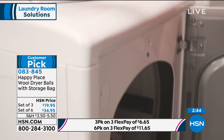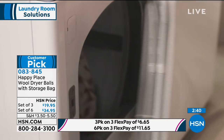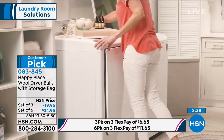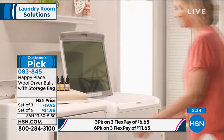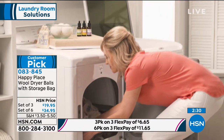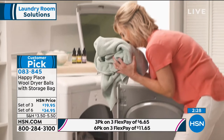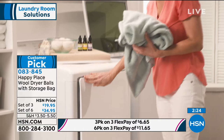And listen, have you noticed that your towels have lost their absorbency? Have you noticed that weird kind of coating on your shirts and your blacks are no longer black and your colors have dulled and faded? A lot of that is from your fabric softener sheets. Well, now you cut the chemicals, you cut the cost, you cut the drying time, but you gained that same fluffy softness that you've wanted that made you turn to fabric softener sheets in the first place.